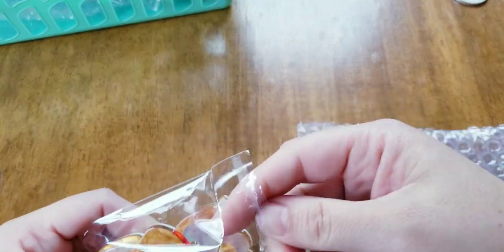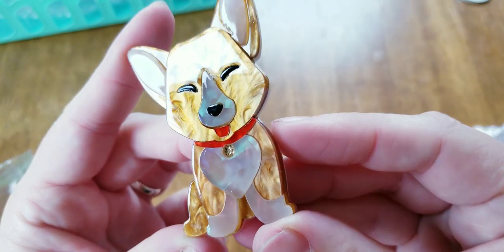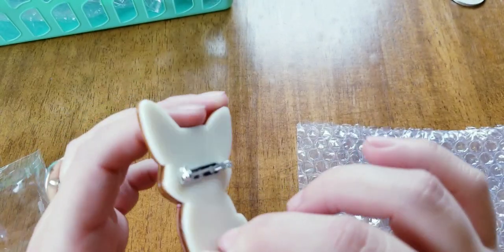Oh my goodness. I love this. This is my new obsession. Look at that. Oh, I didn't even notice, he has little glitter right there on his collar. Look at that. They're made good. So, there's that. And then, I'm going to have to organize that.